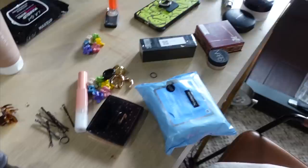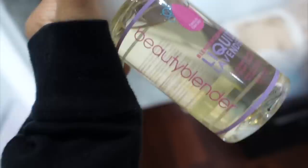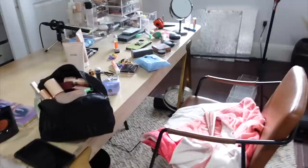I also bought this at Sephora, I didn't show. So I'm gonna put it in the bathroom. And then this stuff, I was trying to organize it. Like this goes in the bathroom drawer.